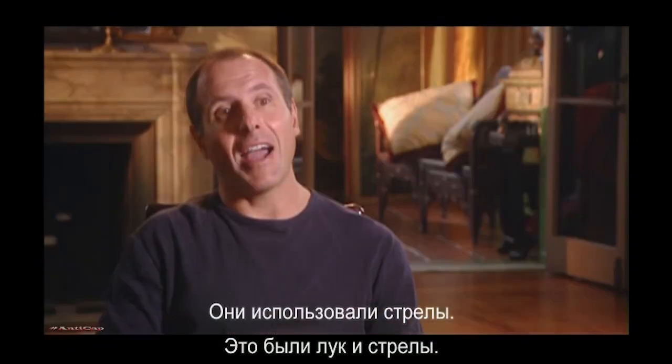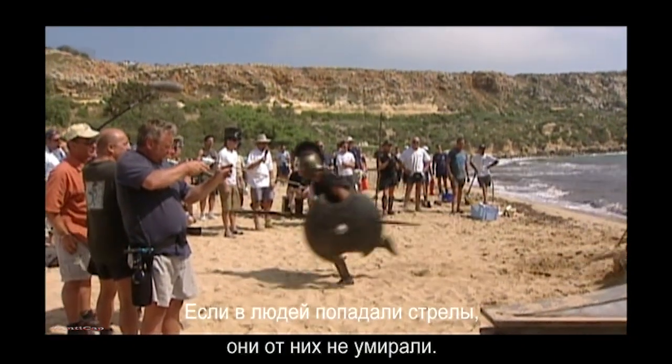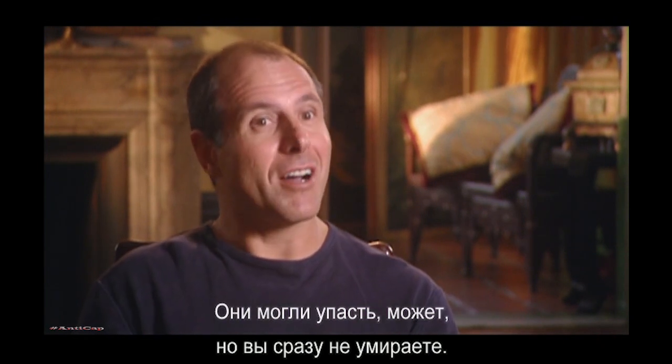They used to fire arrows. You know, it's a bow and arrow. Background, ready, and action. One, two. If people got arrows in them, it wouldn't kill them. They'd fall down, maybe, but you don't die straight away.